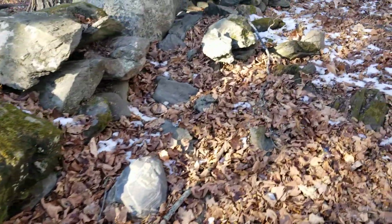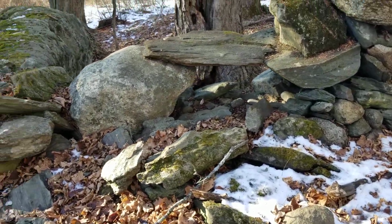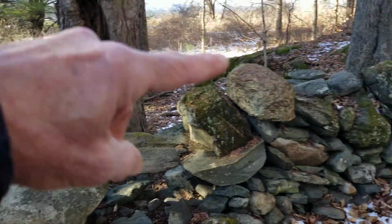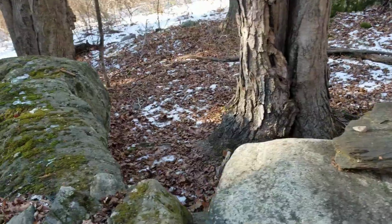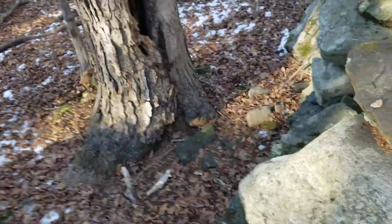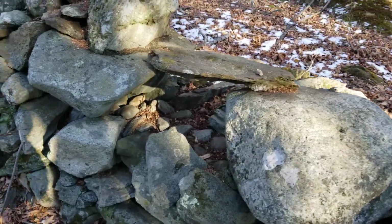This is the niche. There's some natural bedrock that goes east-west this way, and there's one right there. Created this open-ended enclosure, and the niche is on the inside of it.